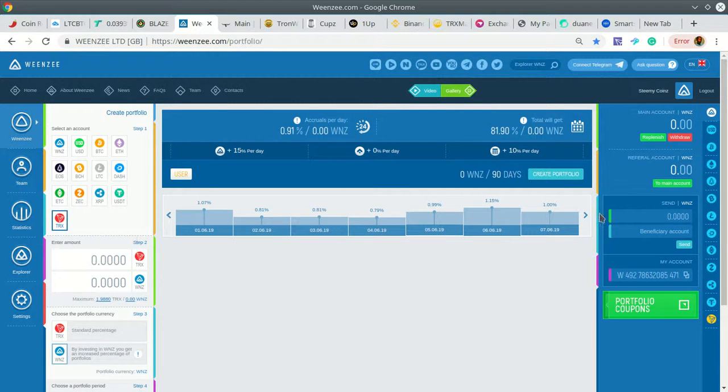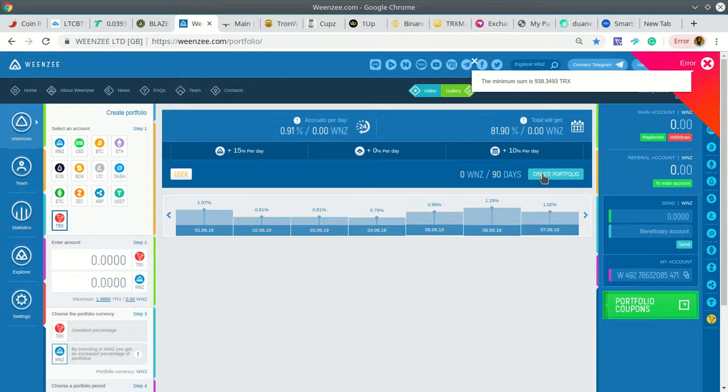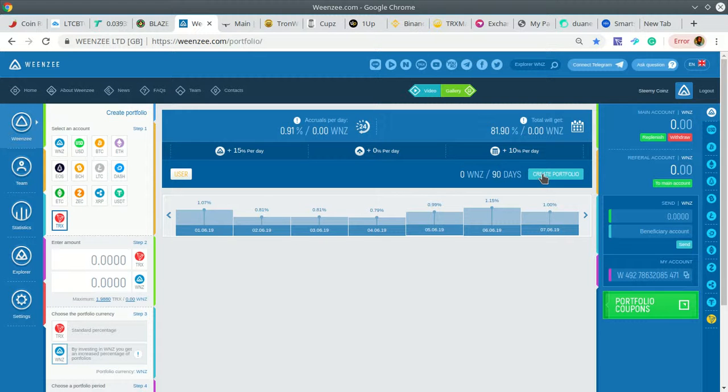All right, so I don't know exactly how it works. I know you put some money on the platform, you click that, you create a portfolio, and then you select how much. They raised the minimum. So I just noticed the minimum is 938. Yesterday it was 800. I wonder why that is. I need to look into that. But anyways, basically you load up your Tron, you put the Tron on, and then you create a portfolio. And once you create a portfolio, it's gonna ask you a couple questions. I don't know exactly how it works, but I will have to look into that some more, which I plan on doing tomorrow.